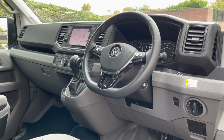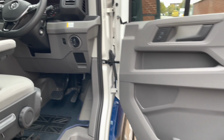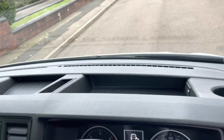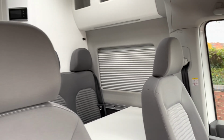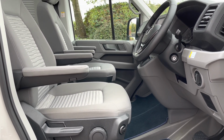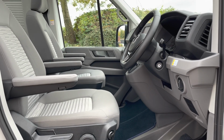To the front of the cab, you will notice a leather-wrapped steering wheel with multifunctional switches on both sides. Both doors come with some handy storage, as you can see. Moving across the dash, you will notice some cup holders and some more handy storage. Moving to the back of the California, you will notice four comfortable seats in valley cloth. You'll also notice the driver and passenger seats come with armrests for added comfort on long journeys. I have now finished my 360 walk around the California.